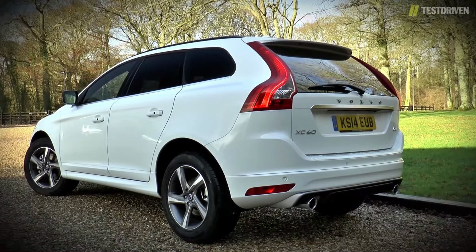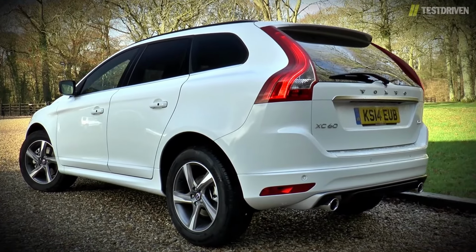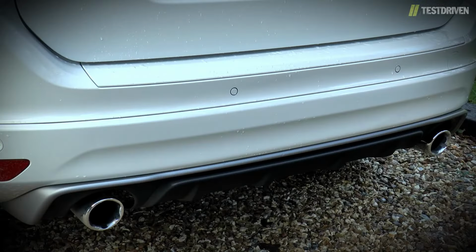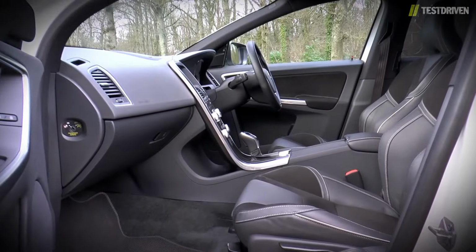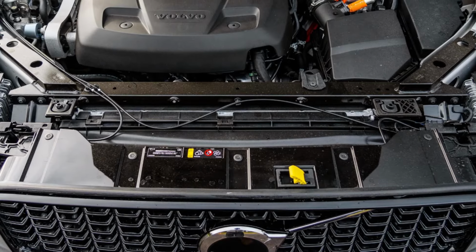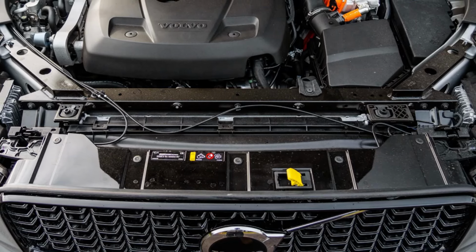Aside from electronic complications, mechanical reliability has been mixed. Some owners have faced engine oil leaks and issues with the turbochargers, which can lead to significant engine performance degradation. As with other European luxury vehicles, repair costs for the XC60 tend to be high, and parts are often harder to source compared to mainstream models. Over time, these factors contribute to an ownership experience that may feel more troublesome than premium.